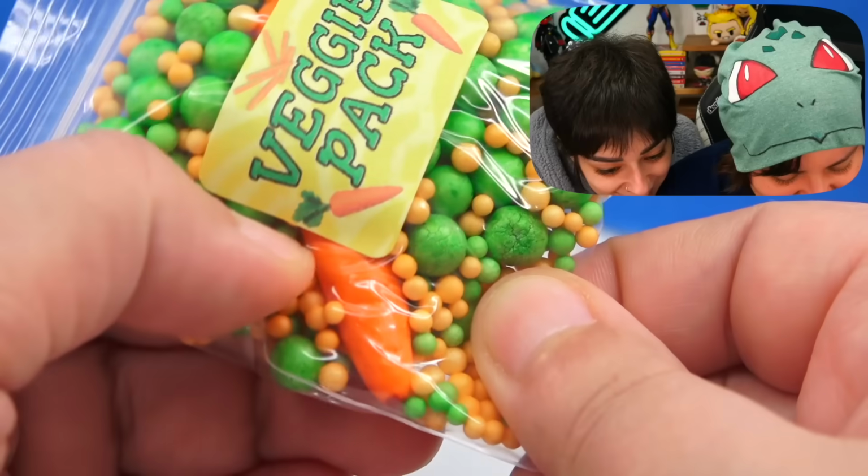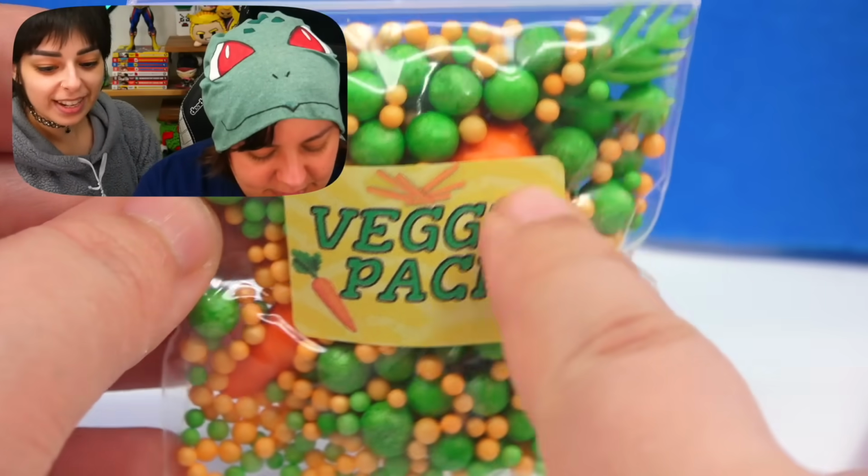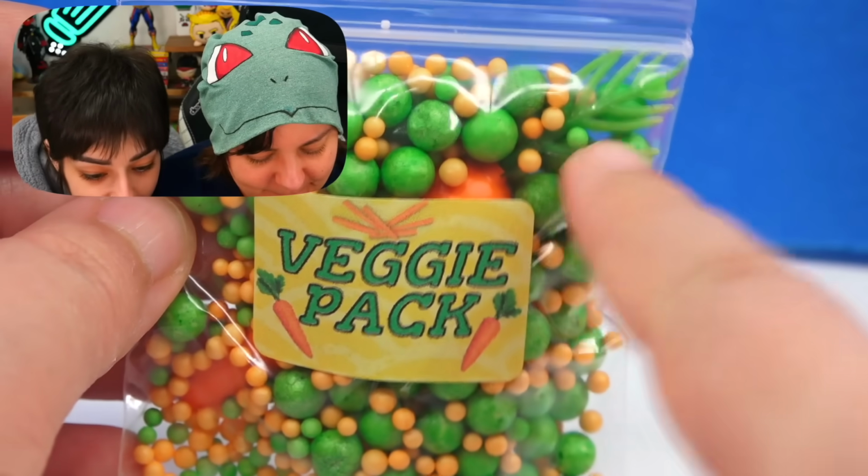Oh. Veggie pack. Look at that, a full carrot. Oh, the stem belongs to the carrot. Oh, what? It's so long. I didn't even notice. Yeah, all right. Wait, the cookie. Oh, it's true.